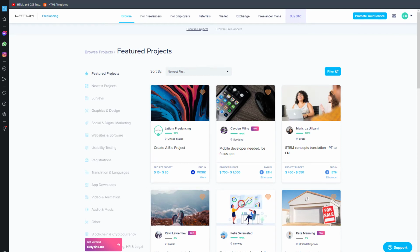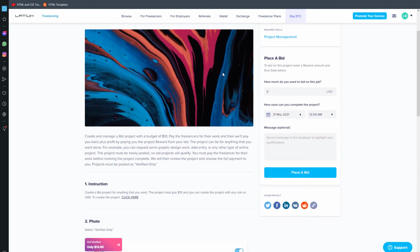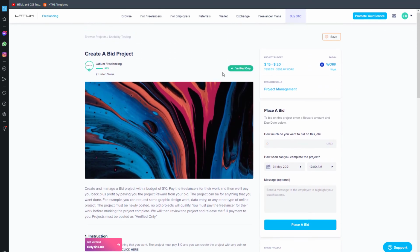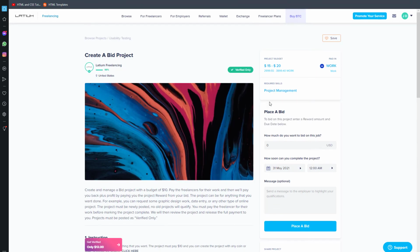Step number 2. I want to show you how you can bid on a job. So let's just take this job, for example. The project budget is somewhere between $15 to $20. So once you click on it, the web page is going to look something like this. And it's going to give you all the requirements that this employer wants. On the right side, you can see the place a bid option. Select your amount, date, and send a message. Tell them how you will complete the job.